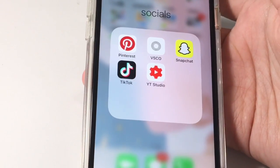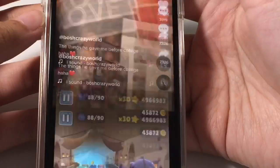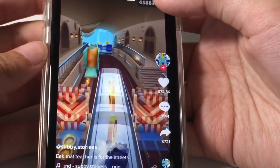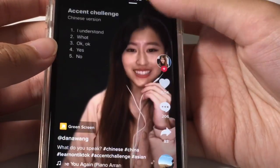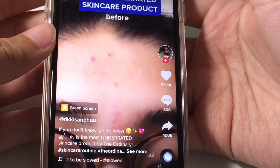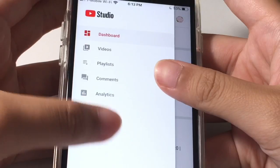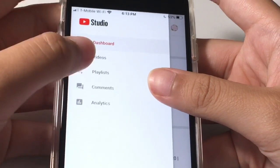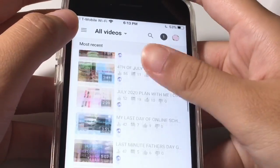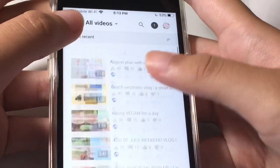The next app I have is TikTok. I'm sure most of you guys are pretty familiar with it, but I'm going to show you guys what's on my For You page. These Subway Surfer stories are really interesting, and this is probably one of my most used apps. The last app is YouTube Studio. I know this is not really like a social media, but this is what I use to keep track of my analytics for my videos, reply to comments, post my videos, everything like that.